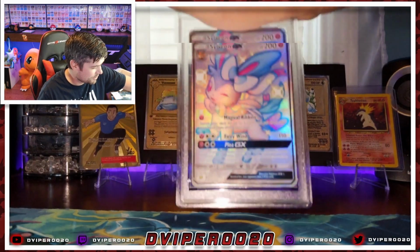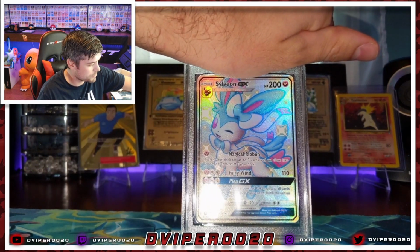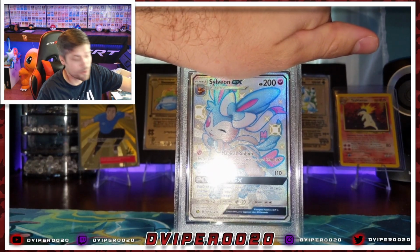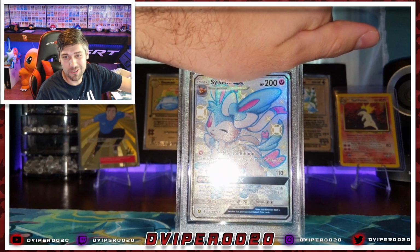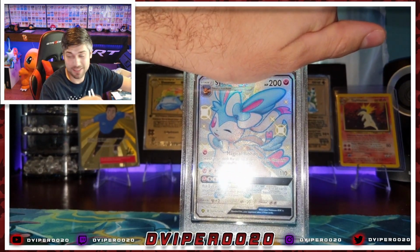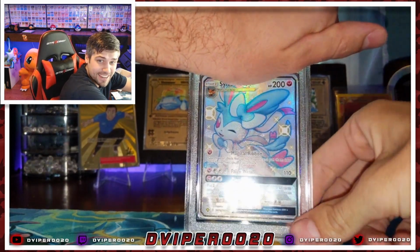Alright, guys, here we go. We're moving on to the shiny Sylveon GX from Hidden Fates. This one, I slapped a 10 on right away. I said, this card looks great. I hope I wasn't just being overly optimistic. I didn't write any notes down about centering or whitening or corners or anything. So let's see. Is it a 10?